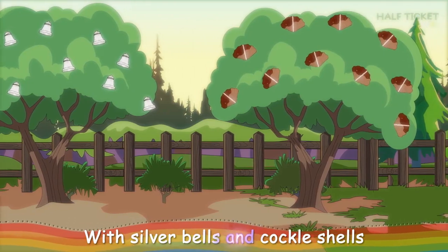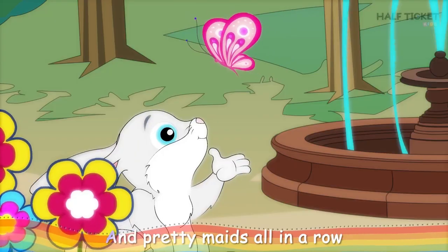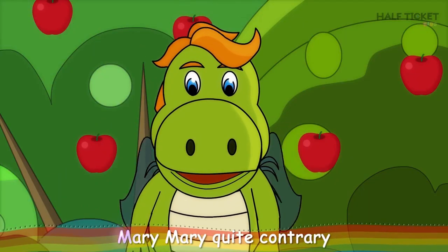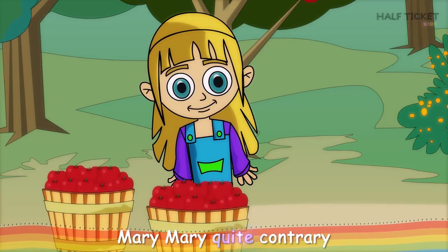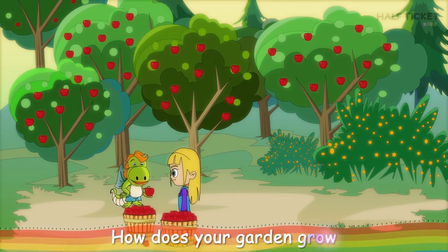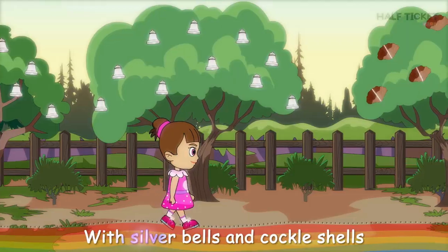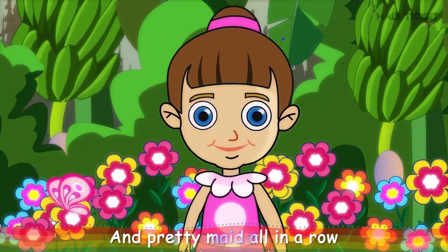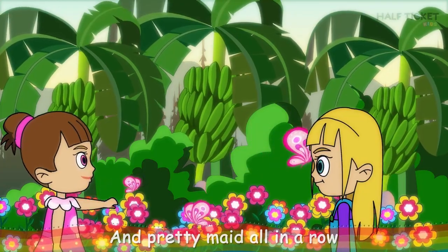Silver bells and copper shells and pretty maids all in a row. Mary, Mary, quite contrary, how does your garden grow? The silver bells and copper shells and pretty maids all in a row.